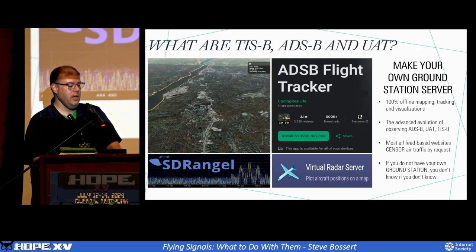ADS-B Flight Tracker is something really cool where you can open up a port in something like VRS, Virtual Radar Server, and then you have an augmented reality view. So you can actually see it translating the aircraft in real time on your phone, and you can see them flying around on your phone. It's almost like a video game. So that's pretty cool. And then with SDR Angel, you can do some really advanced stuff.